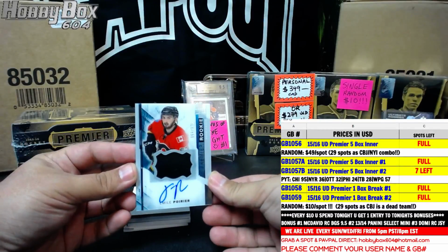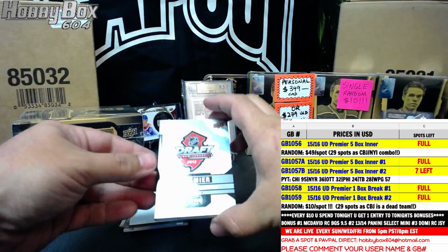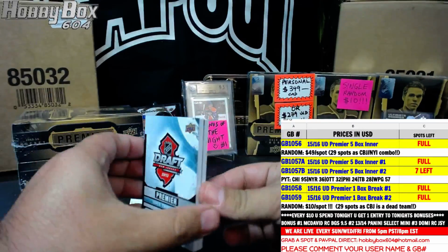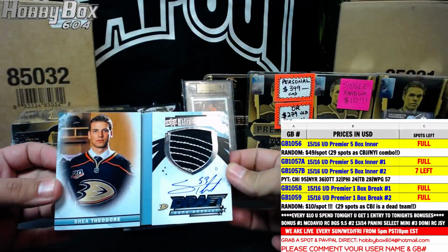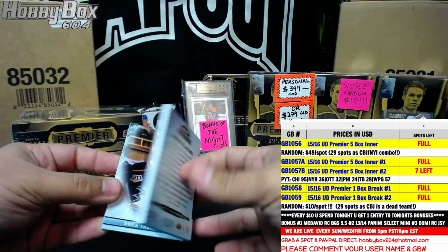Going out to D-Man. One color patch. And the draft booklet is number 5 of 15 for the Anaheim Ducks. Shea Theodore. Not the best part of the hat, but damn, these are nice. Draft caps booklet, 5 of 15, Shea Theodore.